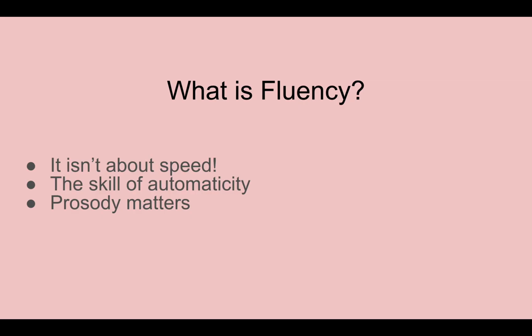So what is fluency? One of the most commonly misunderstood concepts about fluency is that it has to do with speed, but fluency really isn't about reading fast. At the heart of fluency is the skill of automaticity. We need children to be able to lift words off the page automatically and with ease so they can devote their cognitive energy to the task of comprehension.